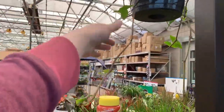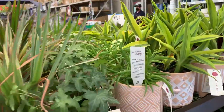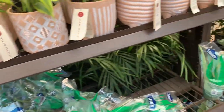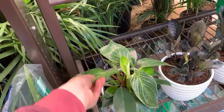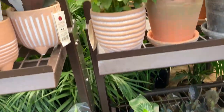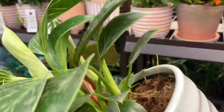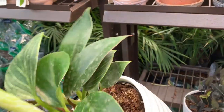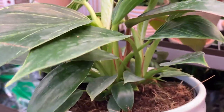Oh, I didn't realize that these would trail like this. Isn't that cool? That's the olive. Oh, here's the Birkin. Yeah. How you looking, little guy? If I didn't already have a Birkin that's in good shape, I would definitely go for this. But, I mean, there are a lot. Look at how many plants are in there. Like, there's just a lot of little baby plants in there.